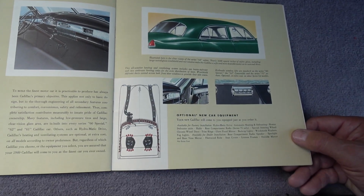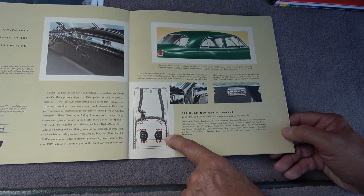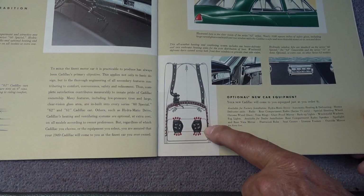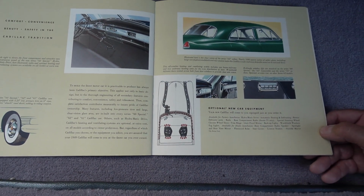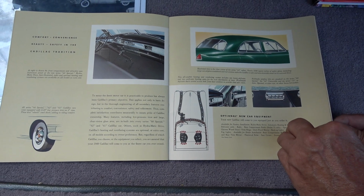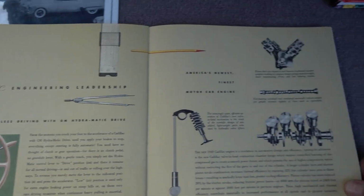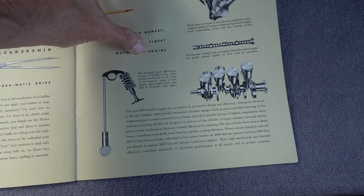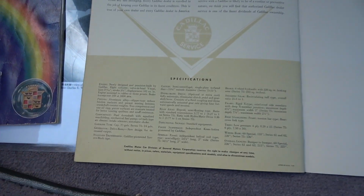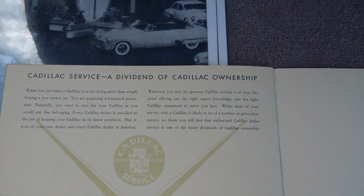It takes you right back to this time frame. Interesting. Okay. Power windows, and this shows the ventilation system. Three blowers in a car. Wow. Nice. Optional new car equipment, it says. 1949 was the Motor Trend's Car of the Year. It was the first production overhead valve V8 engine, along with Oldsmobile as well.